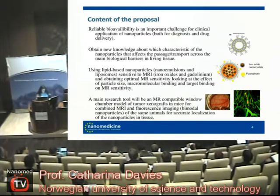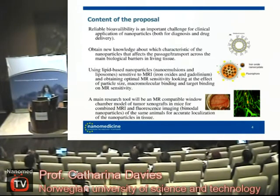The nanoparticles we currently are working with are the liposomes, which are fluorescently labeled and can also contain contrast agent for MRI. And we have this nano emulsion, also with some MRI contrast agents and a probe for fluorescence. What we're then studying is the effect of size of particles and targeting.